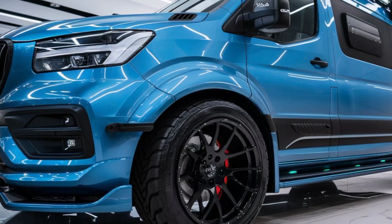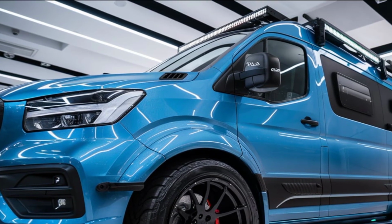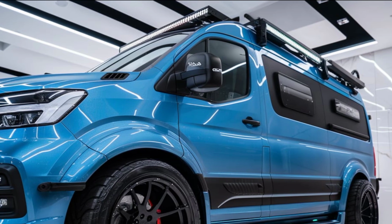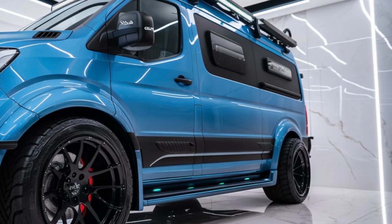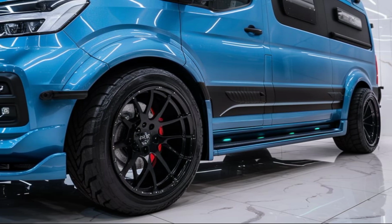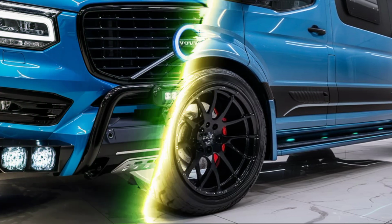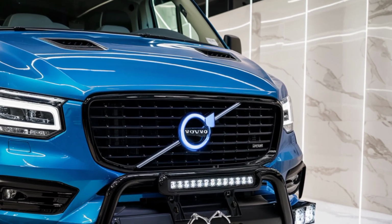Imagine a vehicle that offers the comfort of a luxury SUV, the space of an RV, and the reliability of Volvo's world-class engineering. That's exactly what this camper van promises. Volvo, known for its innovation in safety and sustainability, has created something truly unique, merging Scandinavian minimalism with high-end functionality.